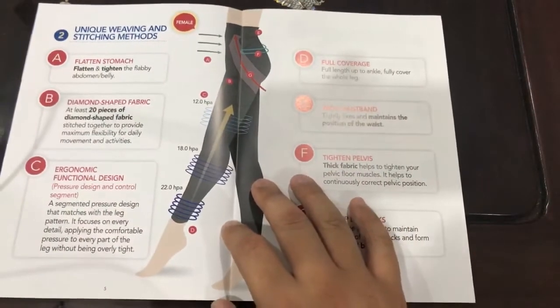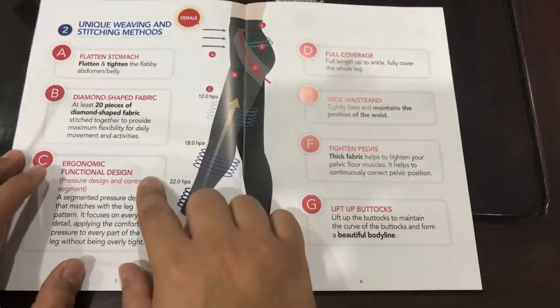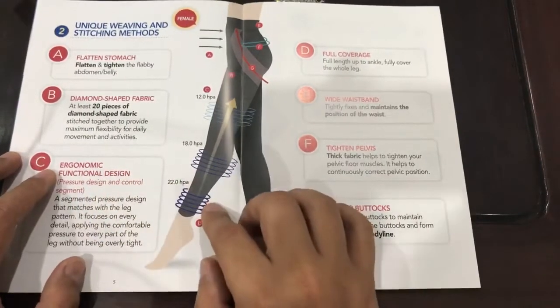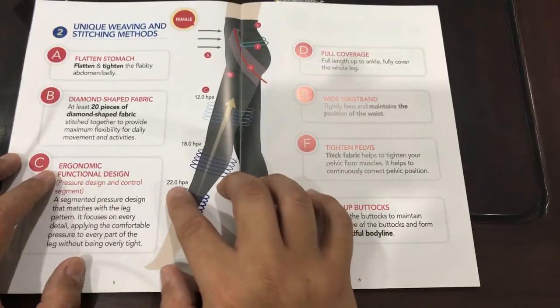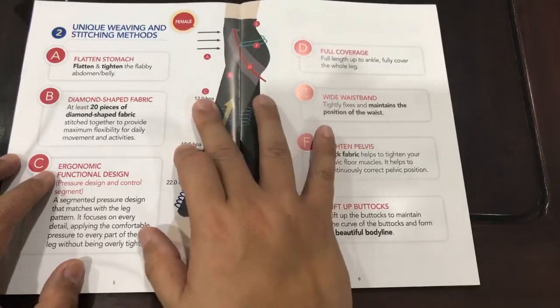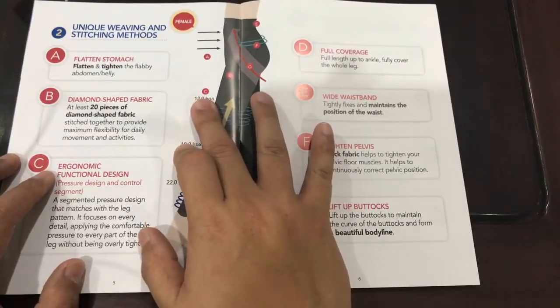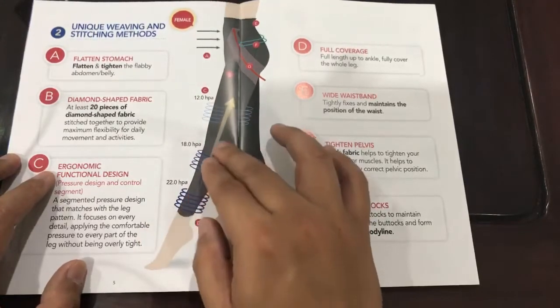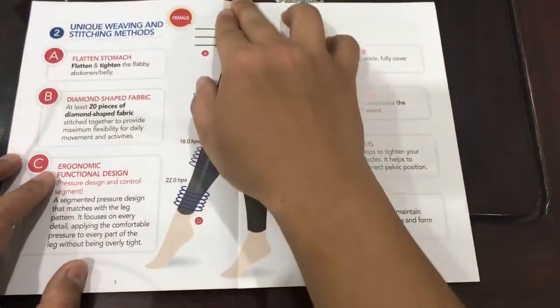All right. So secondly, we have the second uniqueness, which is the ergonomic function design, which gives us 22 HPA. What's HPA? It is a unit of pressure. All right, 22, 18, and 12. So which means, like what I discussed just now, it helps us to push the blood against gravity all the way up back to the heart.